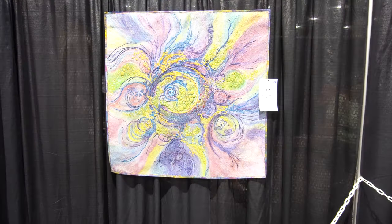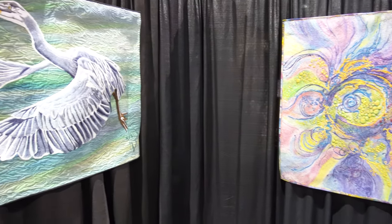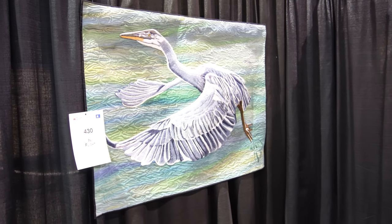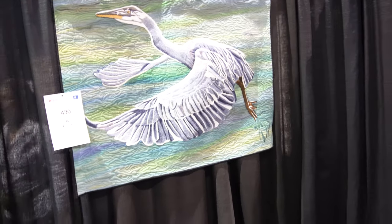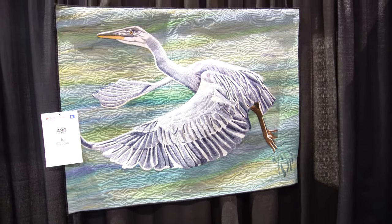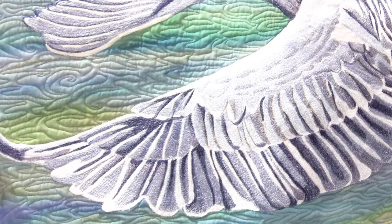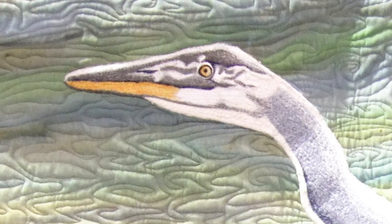So this next quilt is a quilt that was called In Flight. It was made by Pam Seberg of Kenmore, Washington. And this was quilted on a stationary machine. The quilting techniques were applique, machine applique, hand dyeing. There were embellishments on this quilt, as well as fabric painting and thread painting. This was a beautiful quilt to see in person, to see the textures created by the quilting that was done on this piece.